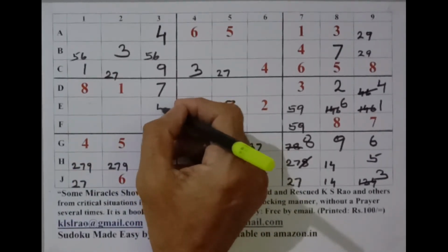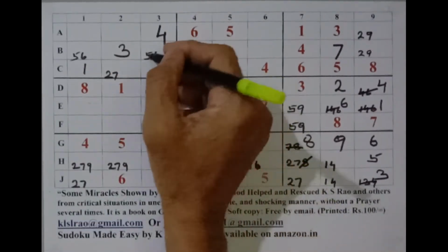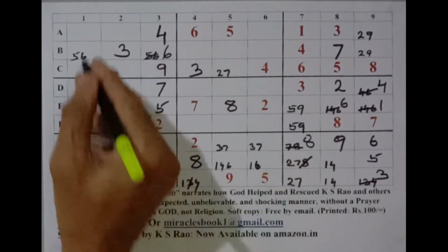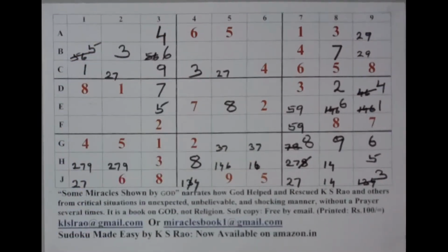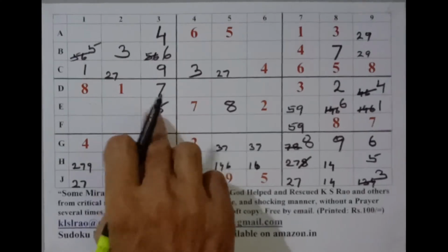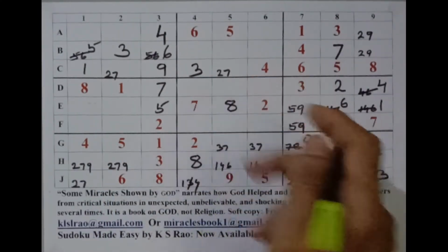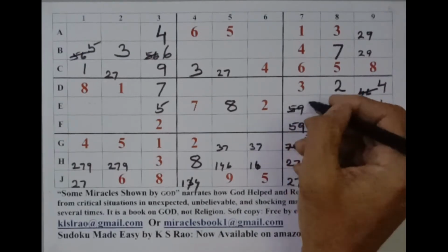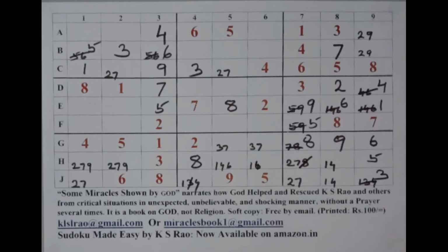Let's write that 5. And immediately this can be corrected. B3. We can write a 6 there. And here B1 takes number 5. Okay. And then after writing this 5, let us look this side. This pair also can be broken now. You can write a number 9 there. And this is 5.